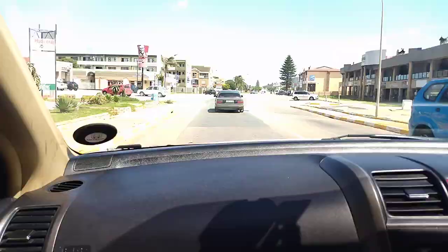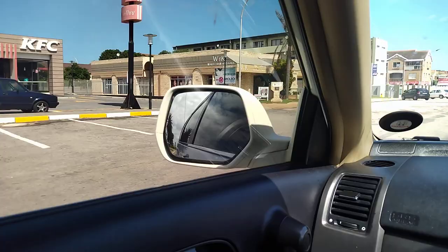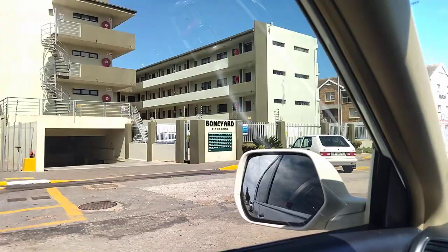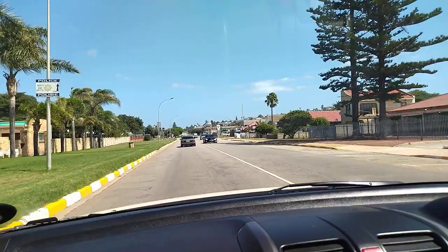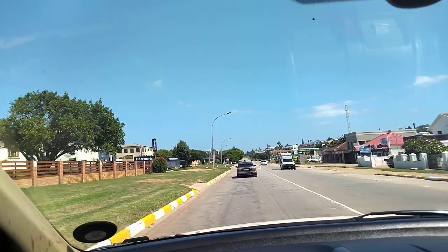Okay, this is still down Da Gama Road, and there's KFC. A lot of pharmacies. There's Mojo Rentals. And then Property J-Bay. On the right here, there's a fishing store. Oh, there's Harcourts.